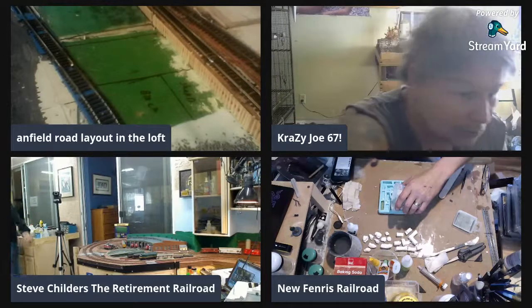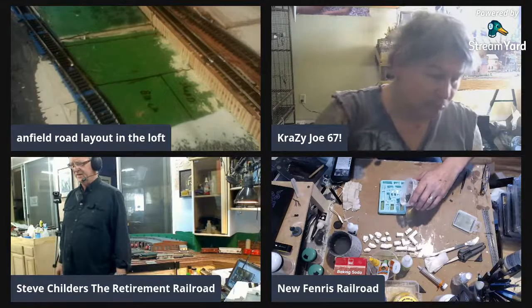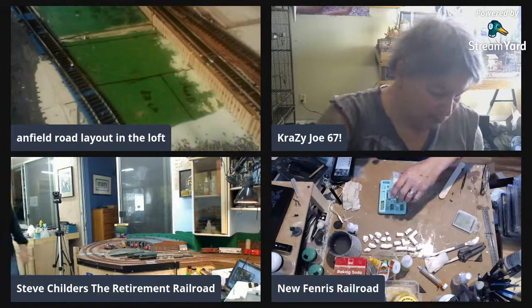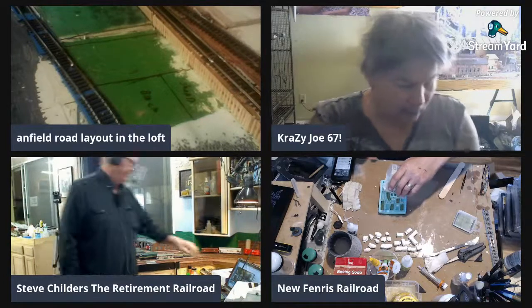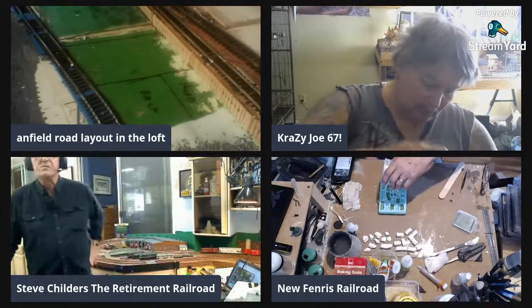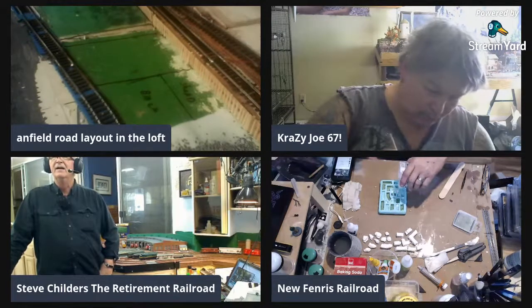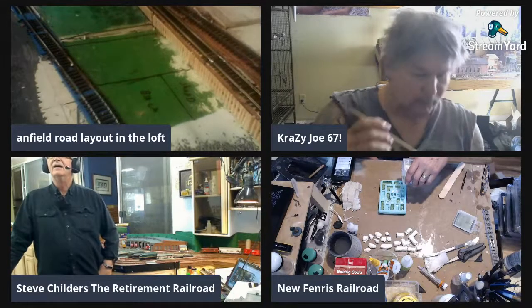I hope the trains aren't too loud for anybody. No, the trains are not loud at all. Steve, I can't hear them. Good, that's what we want. Well, I got my photo cell installed and working. Oh, good. I've been running trains and I've started rewiring the lights on my platform. Oh, good.